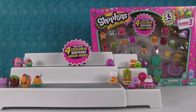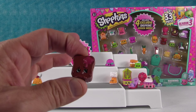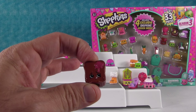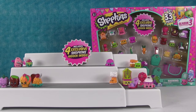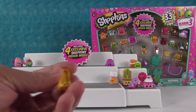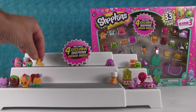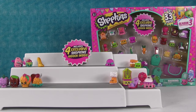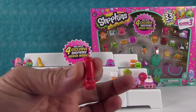You don't get checklists with these Super Shopper packs. That's toasty bread with red butter. It must be raspberry butter, a splotted jelly. Oh, that could be. Beverly Heels in yellow. This one's so small, it's tough to hold in my fingers.